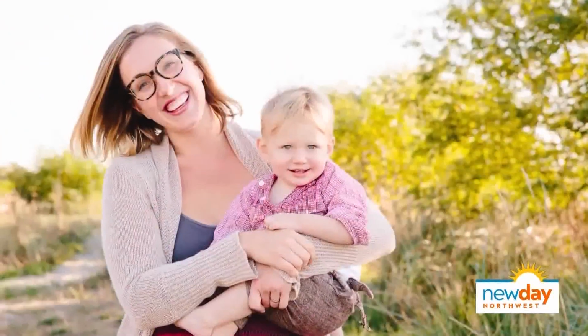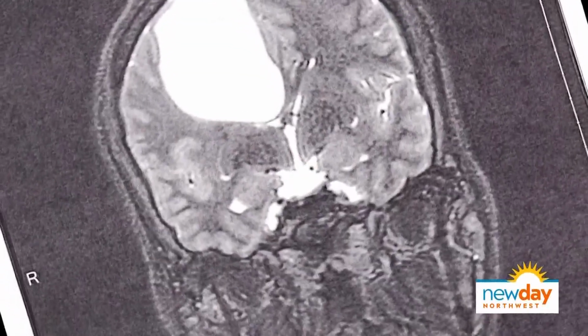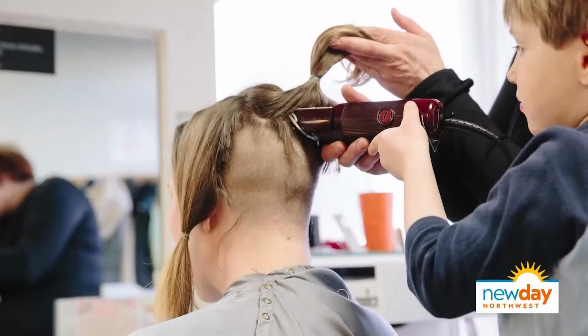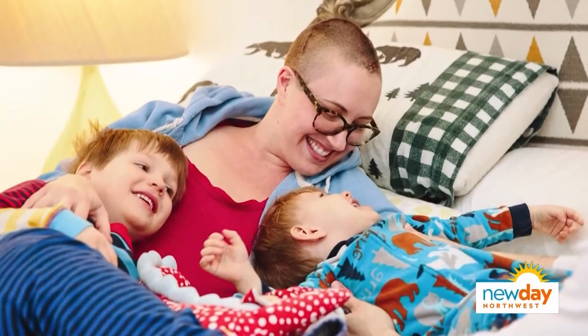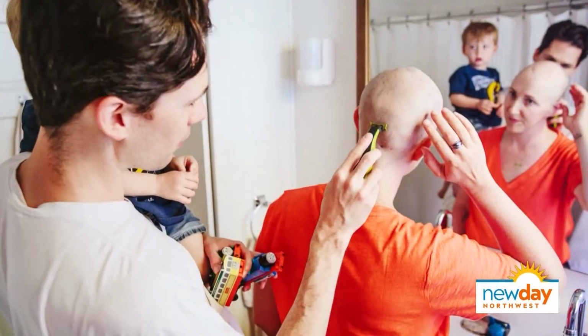A go-to for many of us on a chilly night or when we just need a bowl of comfort. But for cookbook author Caroline Wright, soup is much more than delicious ingredients. More than 5 years ago, Wright was diagnosed with glioblastoma, a very rare and incurable form of brain cancer. As friends and family rallied to help, Caroline and her family requested soup. They put coolers out front and the response was overwhelming. The soup nourished more than just their bodies, it nourished their souls.